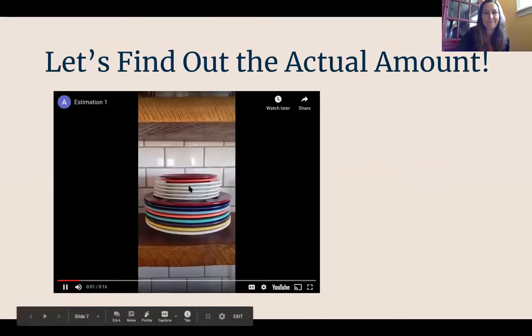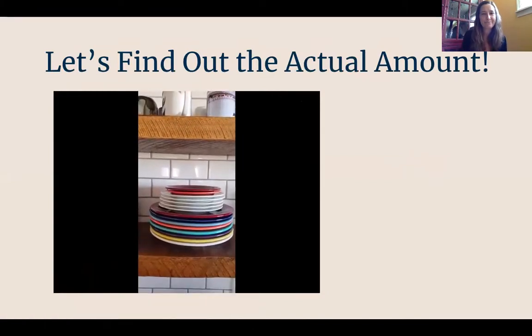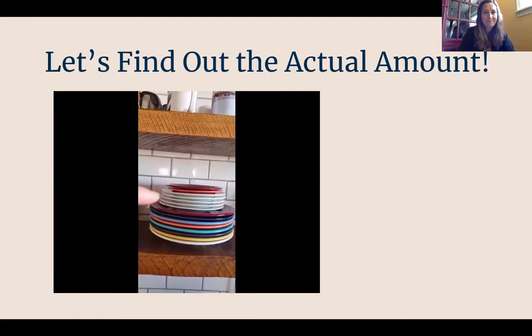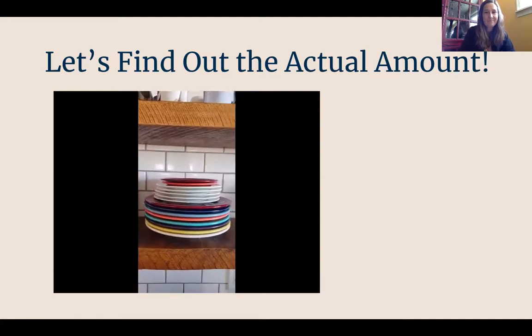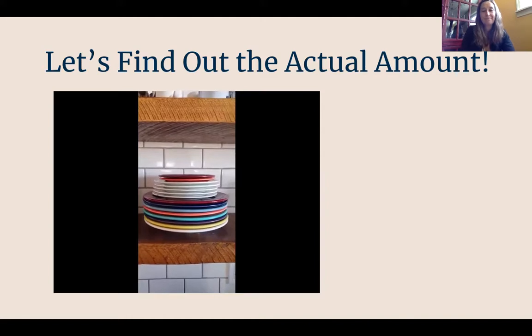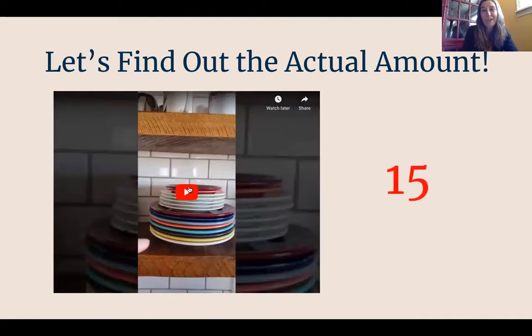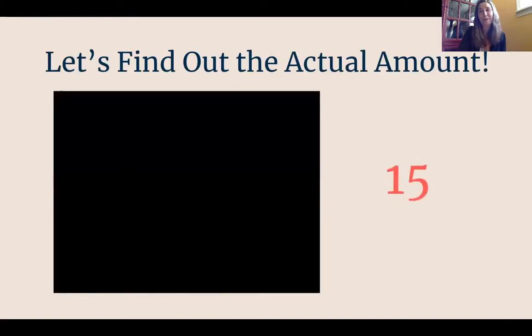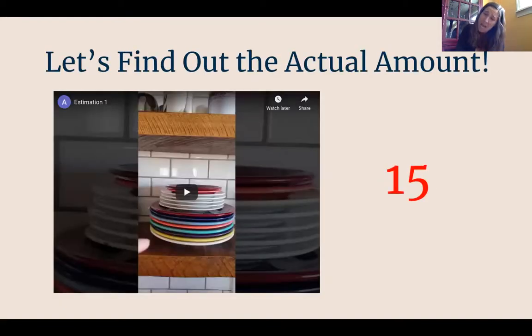All right, it's time to count up the plates. 1, 2, 3, 4, 5, 6, 7, 8 large plates here. 9, 10, 11, 12, 13, 14, 15. See how close that was to your estimate. So there were 15 plates. And if you remember, that wasn't my guess. If you go back, my guess was about 20. I thought there were about 20 and there were actually 15. So I wasn't correct, but I was okay. I was close. And an estimate, it's okay if it's close.